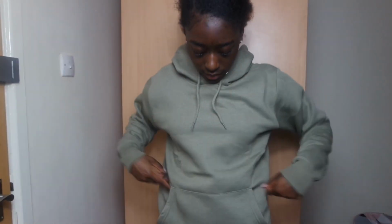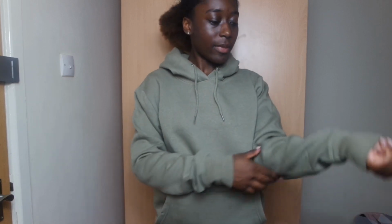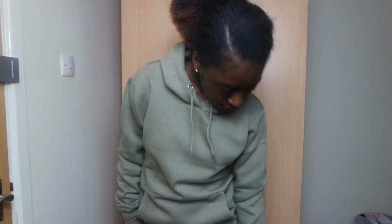Ooh. Yeah, this is really nice. It's really cozy. I might wear this today even. And it's not like your basic khaki. It's got like, I don't know, a brownish hint. Can you see what I mean? Like against my wardrobe. Like a nice, calm khaki. Plus Air Forces.